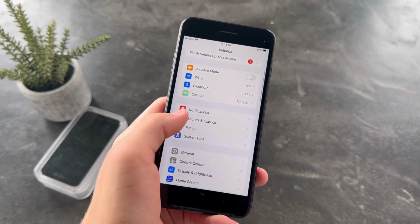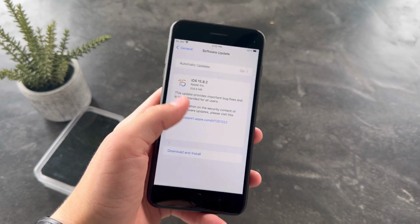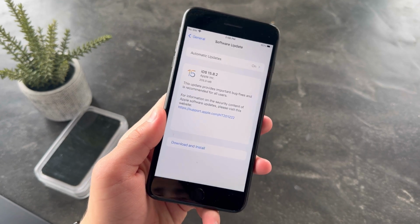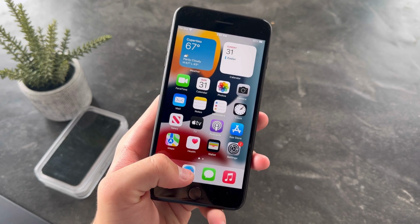The iPhone 7 Plus goes all the way up to iOS 15, which really isn't that good. This device still gets security updates, but it is lacking years of software support. Now that we've covered the specs of the iPhone 7 Plus, let's now talk about whether it's still worth buying and how much it costs.